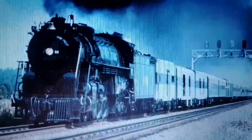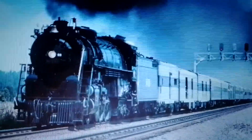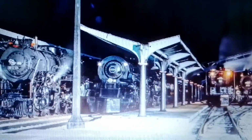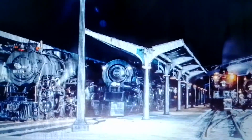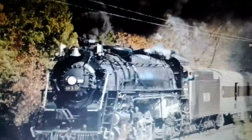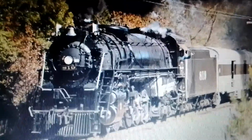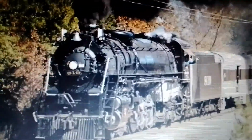In 1990, the 819 traveled to St. Louis, Missouri, to participate in that year's National Railway Historical Society convention, along with Frisco 1522, Union Pacific number 844, and Norfolk and Western number 1218. After that, 819 pulled many other excursions until 1993, when it made its last run on an excursion trip from Pine Bluff to Tyler, Texas, and back.